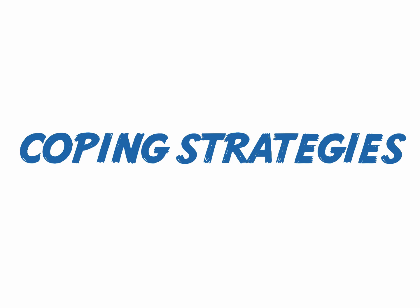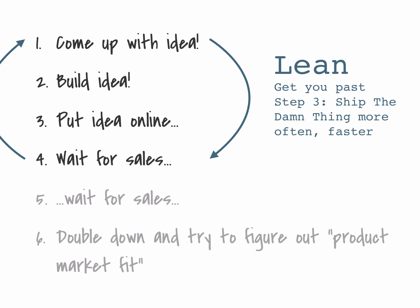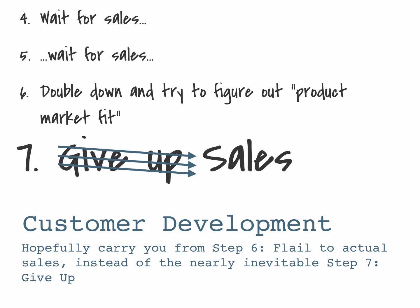Now, it's not that I'm the first person who's noticed this process. There are some coping strategies out there that you might be familiar with. Lean startup, for example. The goal of lean is to get you past step 3 to actually shipping your MVP. And if that doesn't work, then to cycle faster and faster until something works, because something has to eventually work, right? Customer development, on the other hand, attacks the end of the process. When you're starting to look for a product market fit, customer development is there to say, yo dog, I will help you figure out that product market fit and make some sales.